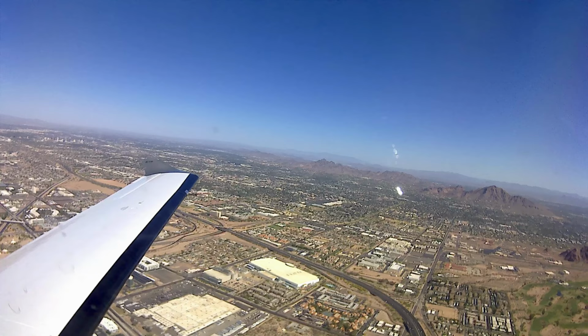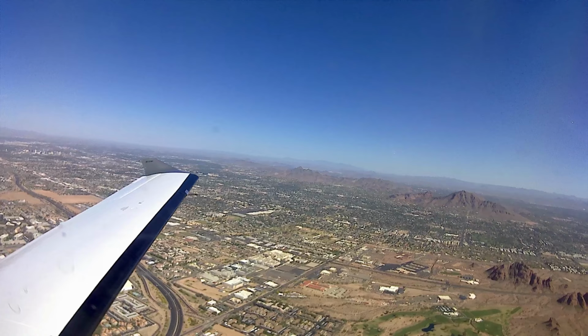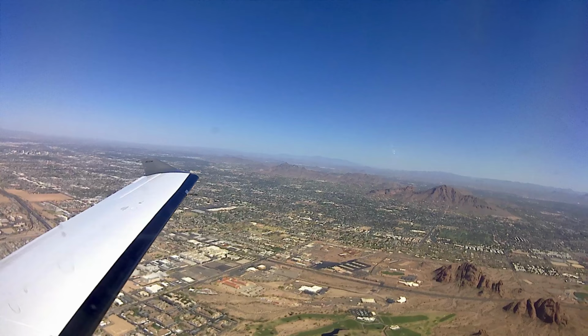Phoenix departure, take jet 571, 6,500, 8,000. Phoenix jet 571, Phoenix departure, turn right heading 090, when able direct to 4B and resume the La Luz departure. Heading east and direct 4B, take jet 571.